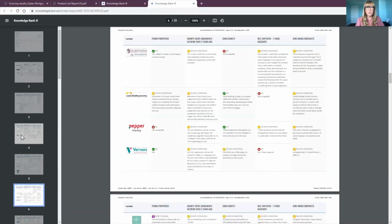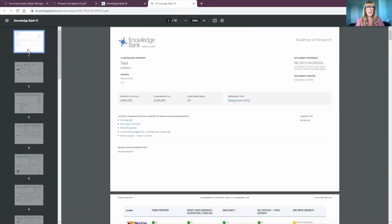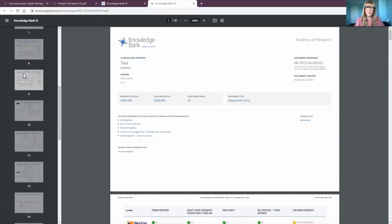And the chances are that the evidence of research with regards to criteria is even more important when it's not been possible to pick the cheapest product. And that happens quite often. And the case that we've just run through now is a classic example of where you are not going to be able to get the cheapest product for your client.